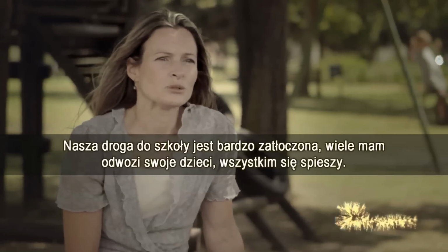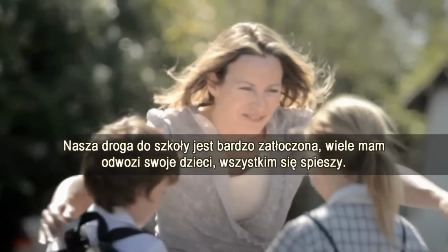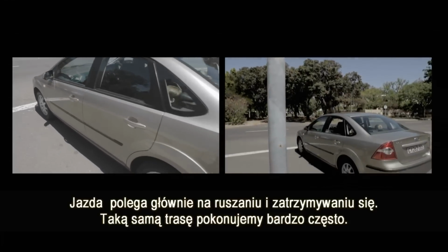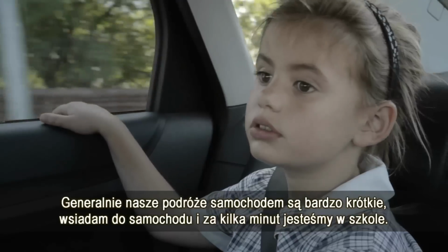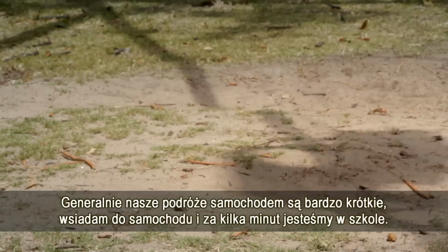Our driving to school is very congested. There's a lot of moms, we're all late, we've all got to get there in a hurry, we've got to drop them off, and I do a lot of stop and start driving. So really we're back and forth, and I think generally our trips are very short. I get in the car and by the time I'm at the school, we're round the corner and it's 5 minutes.